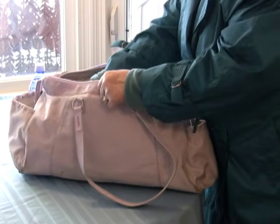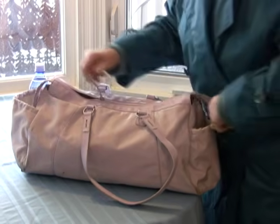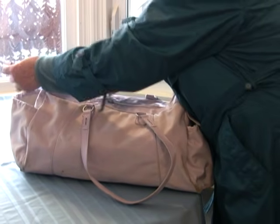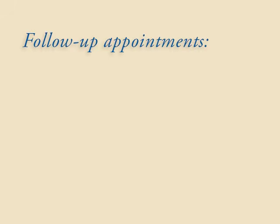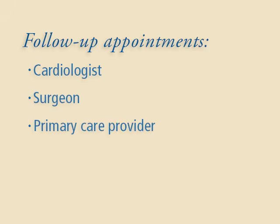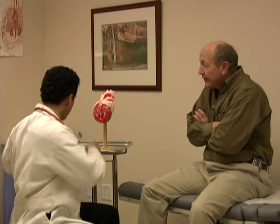After you leave the hospital, you'll need to make follow-up appointments with your care team. You can start going to outpatient cardiac rehab within the first few days. The cardiac rehab staff will communicate with your care team to keep them up to date on your progress. Your care team will also ask you to schedule follow-up appointments with your cardiologist, your surgeon, and your primary care provider. Be sure to keep these appointments. Your care team needs to see how you respond to treatment, how your recovery is progressing, and whether they need to adjust your treatment.